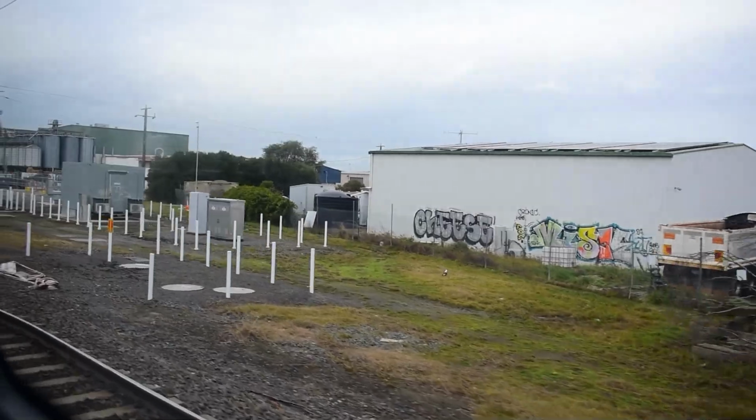As the train approached Officer Station, it ran through the site of the old Station Street level crossing, which closed within the last few months.